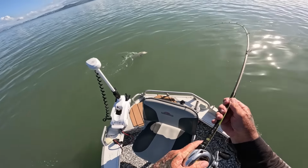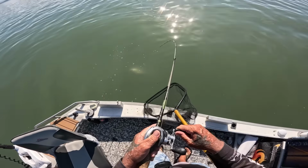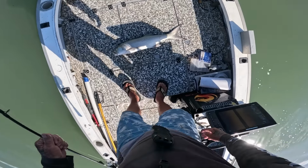Oh, bluey. It's a big one too. Turn your head around. Come on. I think this is... I've got to get him in, otherwise he's going to rasp me off if I'm not quick. And he will rasp me off. It's a big fella. That's my PB blue. I don't think I've ever caught one this big before. He's got to go close to 80.